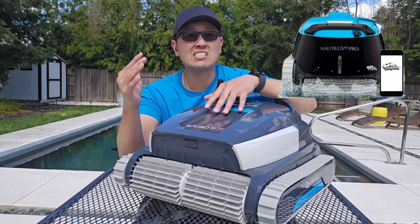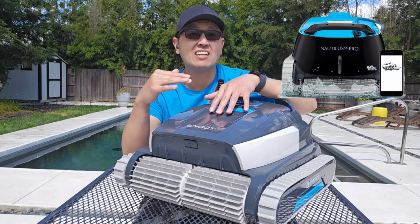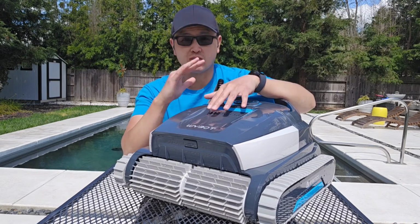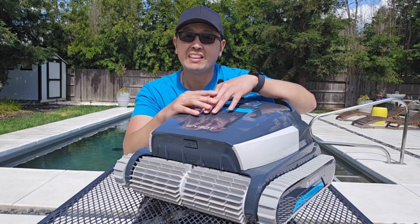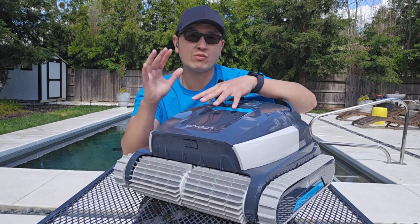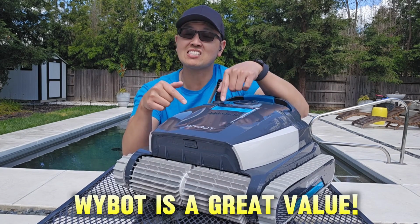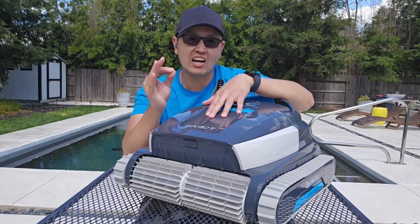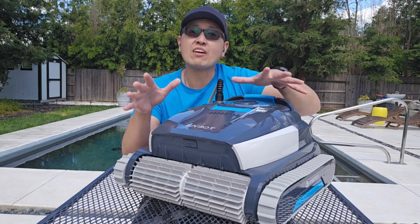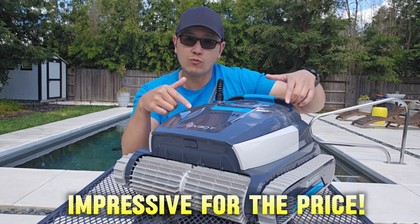On the other hand, you have the CC Pro, which is a step above the CC Plus, where you get enhanced waterline cleaning and smart access. Yes, you get an online app and Wi-Fi and be able to control it through an app. So that's awesome. Two of my favorite cleaners. Now, the CC Plus comes in at about $800, $850. The CC Pro comes in about $1,100. This Wybot L1 is a really great value because this comes in at just under $900. Yes, it does everything the CC Plus does and then some. It does everything the CC Pro does, but at a lower price point. This is a very impressive cleaner for the price.